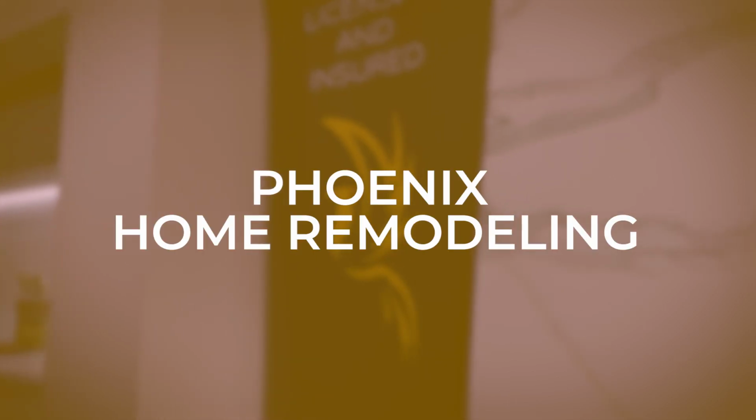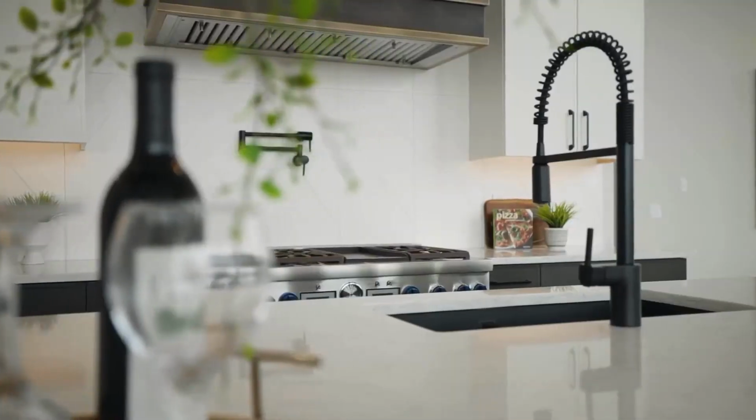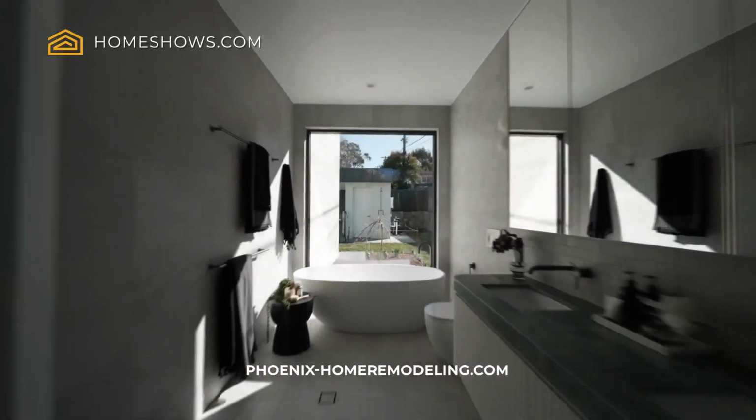Here at Phoenix Home Remodeling, you can see your project come to life with our custom 3D rendering. We primarily specialize in kitchens and bathrooms. We do offer full home renovations, but our bread and butter is the kitchen and the bathroom. Pertaining to the kitchen, there are 3 different options that you may choose.